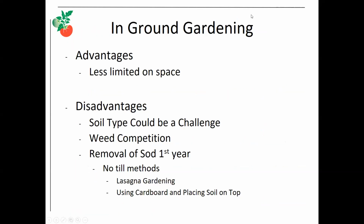So the next type of system that we see people doing a lot with vegetable gardening would be your traditional in-ground gardening system. The advantage to this is that if you have soil, if you have a garden, if you have space, if you have a yard, you pretty much have unlimited space to turn it into a vegetable garden. The main disadvantages are that depending on where you live, you could have some soil types that are not that great.